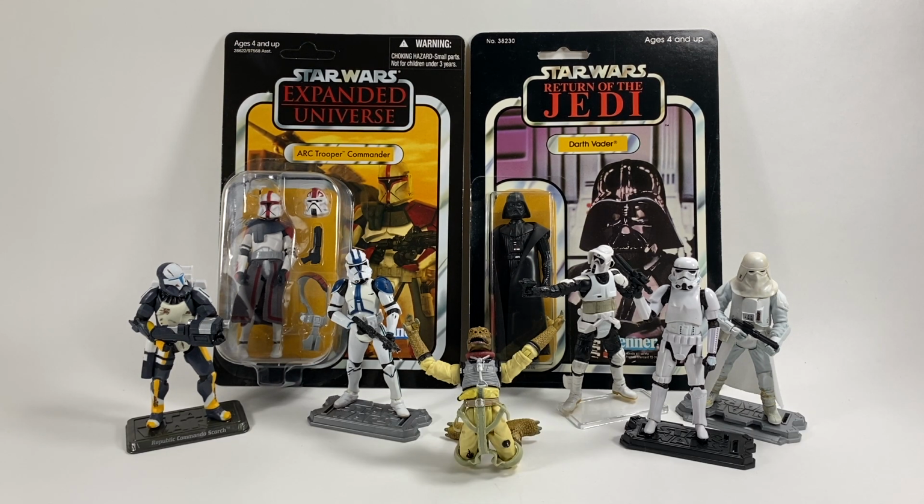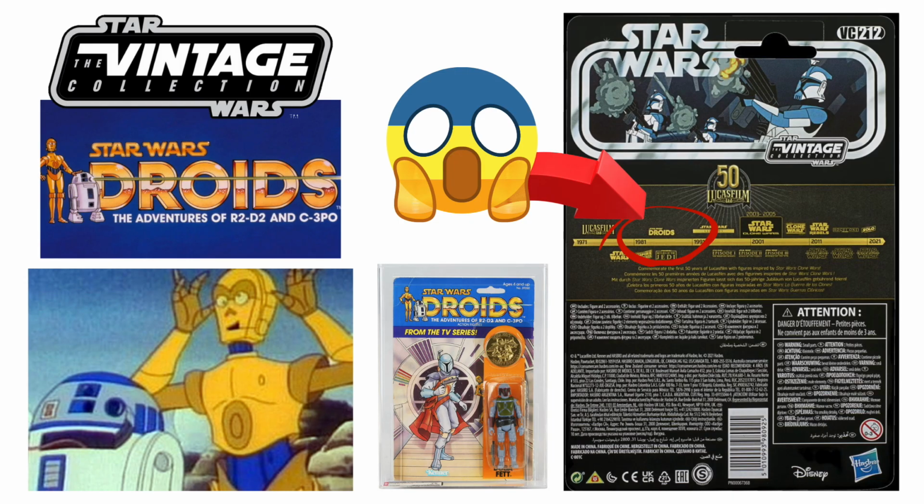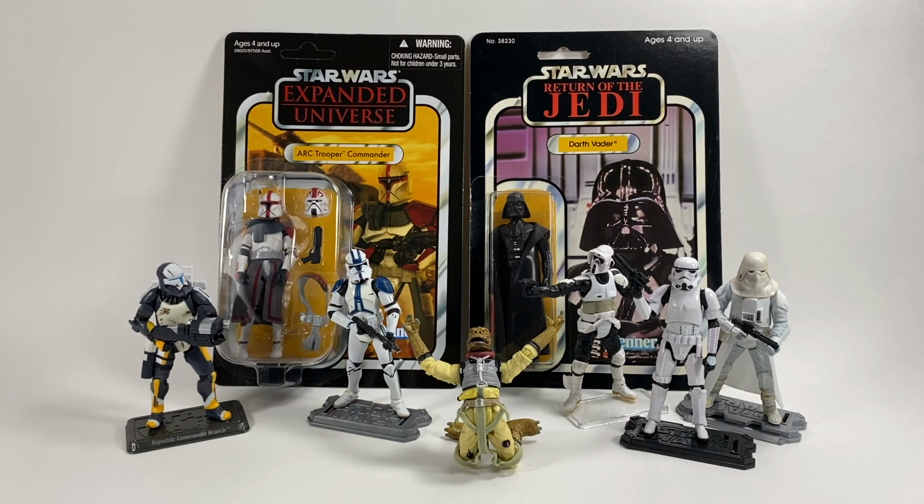So before last week, I possibly thought that they wouldn't really do that. I mean, Droids and Ewoks figures, how exactly would they do that? However, if you watch the video that I dropped during the week, the backs of the cards of those new Clone Wars figures have been shown, and on the back of that, the Lucasfilm timeline now has droids on there, which suggests to me that in one of the lines we're going to get a droids figure.